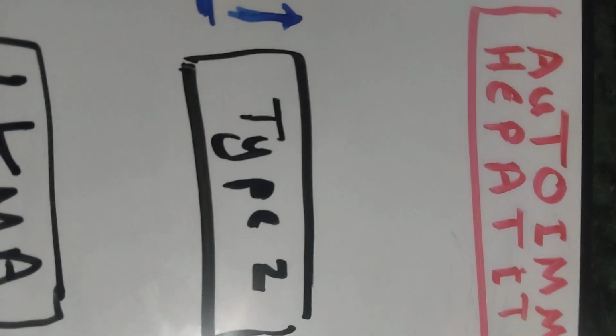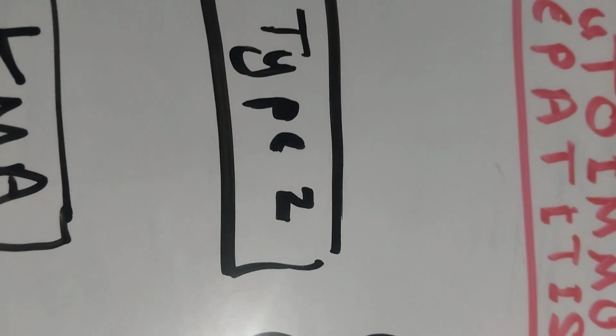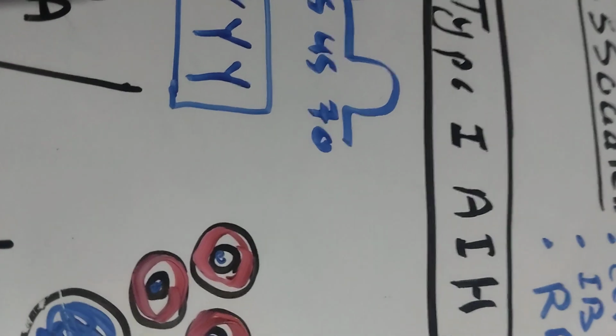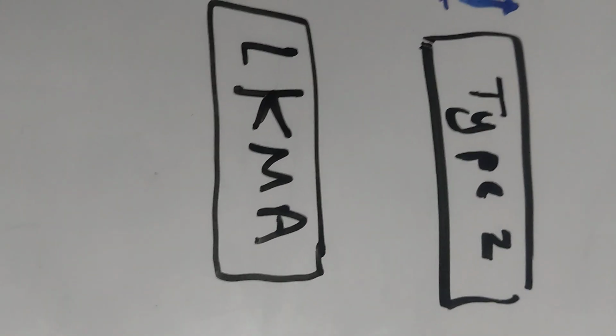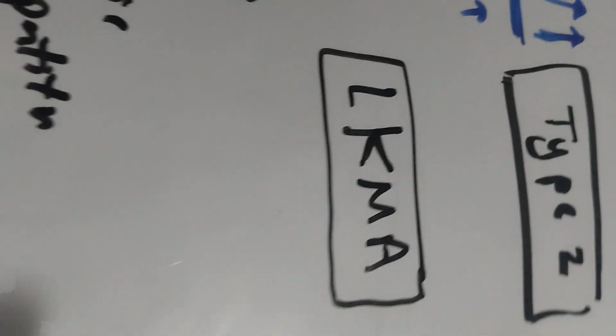As a quick recap, autoimmune hepatitis is an autoimmune liver disease characterized by chronic inflammation of the liver due to production of autoantibodies and infiltration by B lymphocytes. It is mainly a disease of females, with a 4:1 female to male ratio, and it is classified according to the antibodies produced into type 1, where the predominant antibodies are the anti-nuclear antibody and anti-smooth muscle antibody, ANA and ASMA. Type 2 is characterized by the production of the liver kidney microsomal antibody, and type 3 is by SLA antibody.